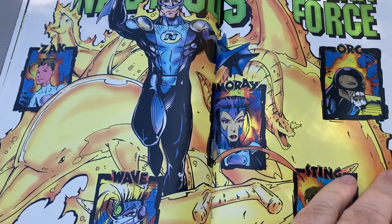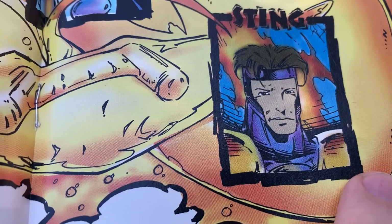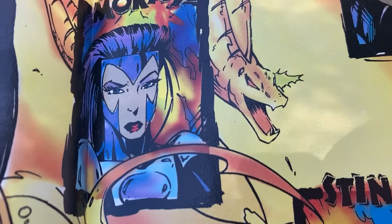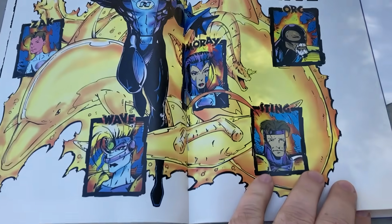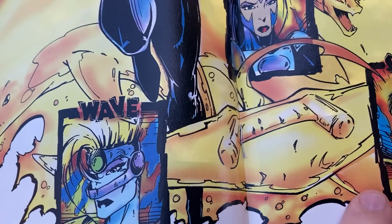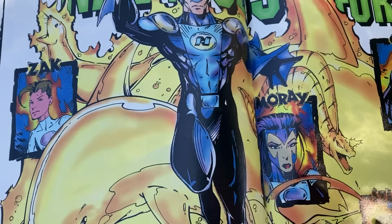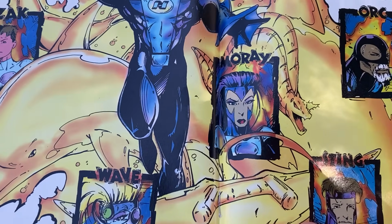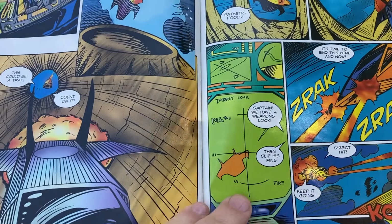So, just curious to me, here was a good way to know their names. Here's Sting. The boy is named Sting. And the girl is named Moray. And it shows their creatures they turn into. He obviously turns into a stingray. She turns into a moray right there. Orc is the whale in the bag. And Wave, I can't figure out, oh, maybe she's the seal? Maybe Zach's the seal. I don't know. It says in the information, so if you paused it, you could have figured that out.